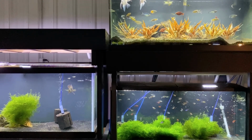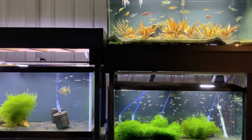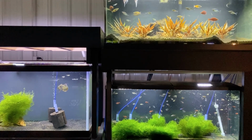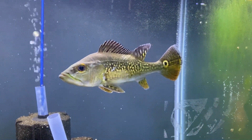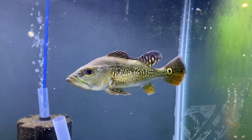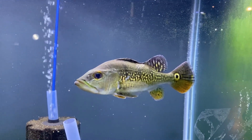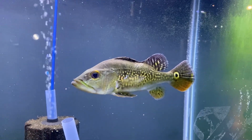In the coming days, we'll be releasing a really cool video on how we moved all these tanks to the other side of the fish room. The tanks are a little cloudy today because we just moved them yesterday, but the fish have seemed to settle right back in. In this 125, we have our wild-caught peacock bass, affectionately named Brutus. He came to us about 6 months ago and quickly became our favorite fish in the fish room. He has awesome coloration and has almost doubled in size.